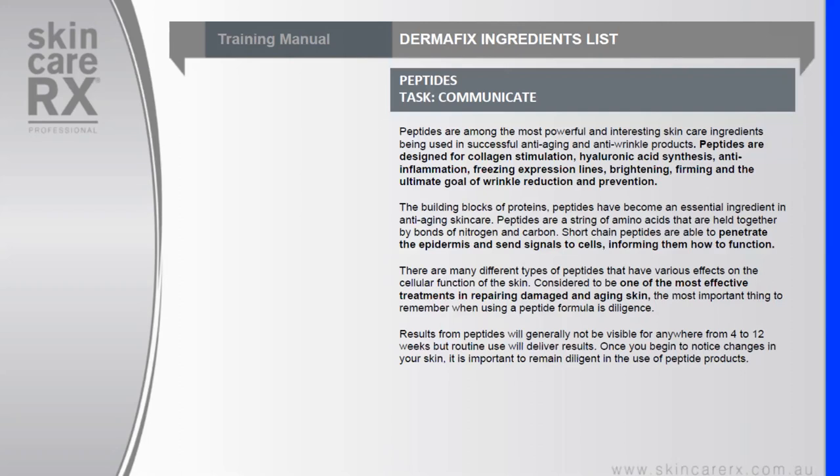One thing to note with peptides, when you have a client who you're introducing into an anti-aging skincare range or treatment range, they really need to be persistent. We'll find with peptides, we won't get those visible results up front. It can take anywhere from sort of 4 to 12 weeks, but routine is really important, making sure they're using it regularly. And when they start to see those signs of aging being reduced in the skin, they need to be diligent and continue to use it. Otherwise, they're not going to get that same benefit and effect in the skin.